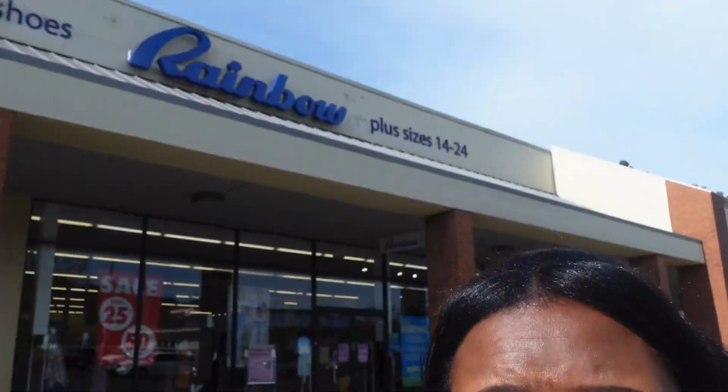Okay, success. Y'all, you know what? I really like Rainbow too, because they got big sizes. They go all the way up to 4X. And it'd be some cute stuff in there. And I heard that the vendor for Rainbow is the same vendor as Fashion Nova.